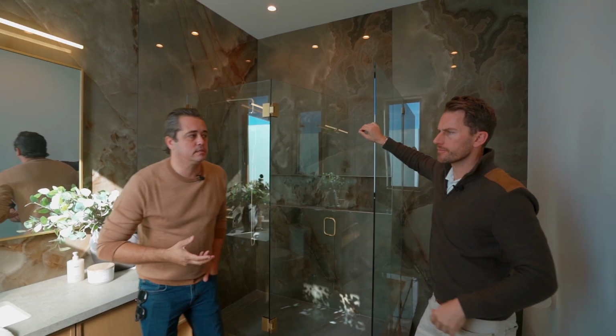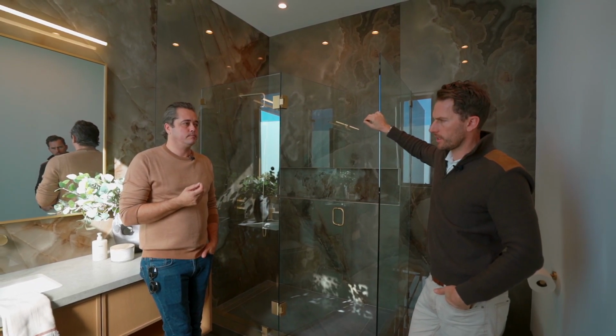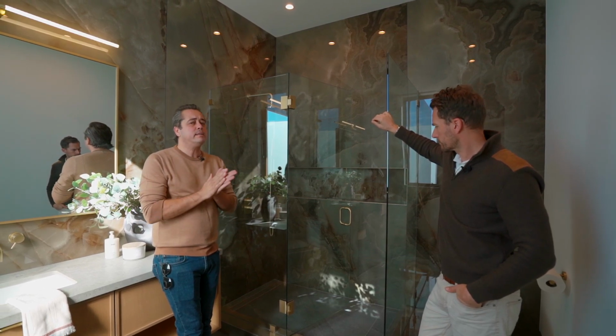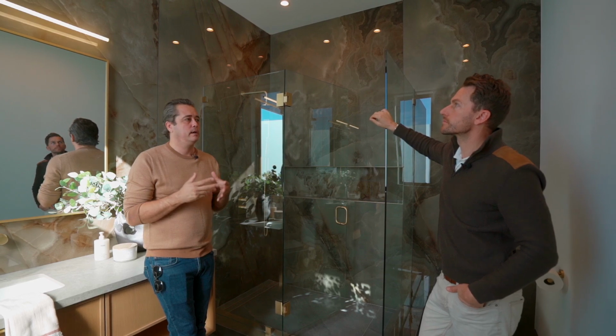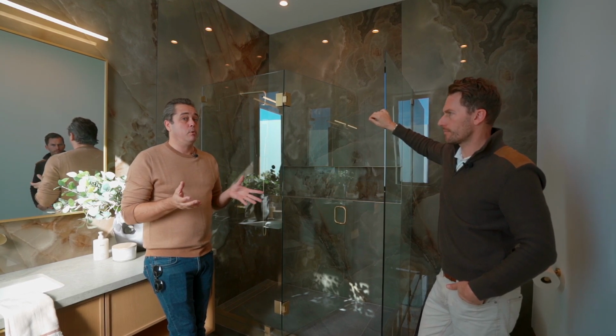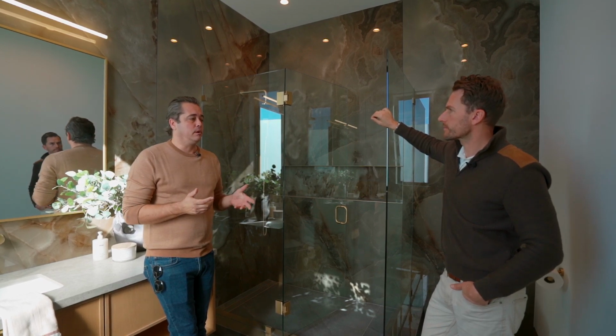Yeah, so these are all porcelain slabs. I think they're a 6 or 9mm slab, so quite thin, very delicate to work with. You have to cut them very, very slowly to ensure that they don't chip or break. But once they're in, as I'm sure you'll agree, they look absolutely fantastic.